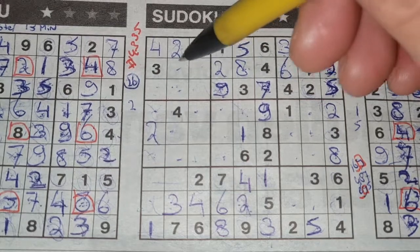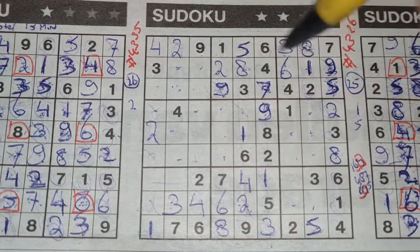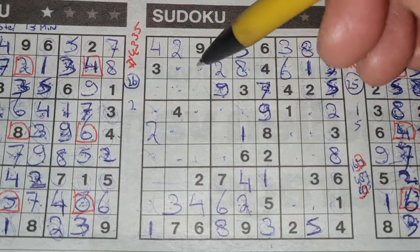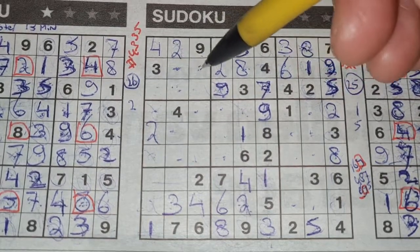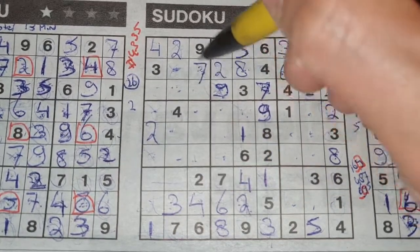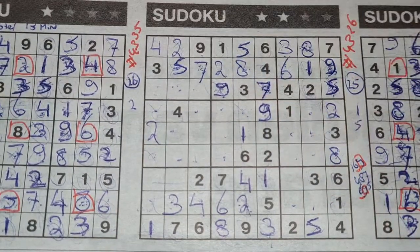Then. Two numbers left in the second row. 1, 2, 3, 4, 5 is missing. The 6 and the 7 is missing. 7 and 5. We have a 7 there. No 7 there. 7 should be here and the 5 goes there.